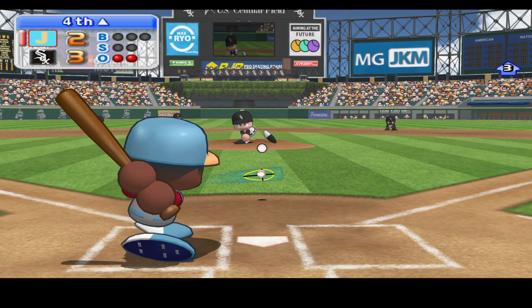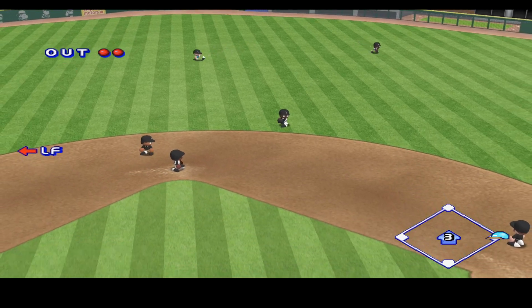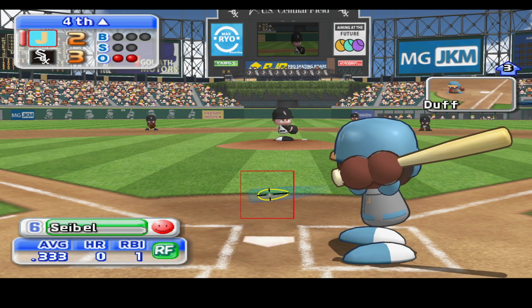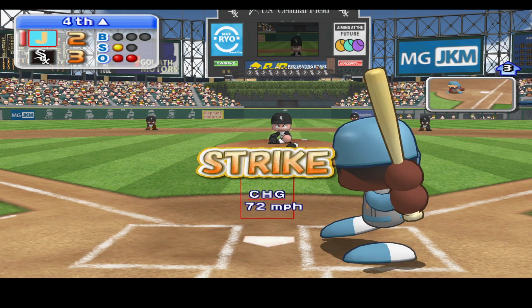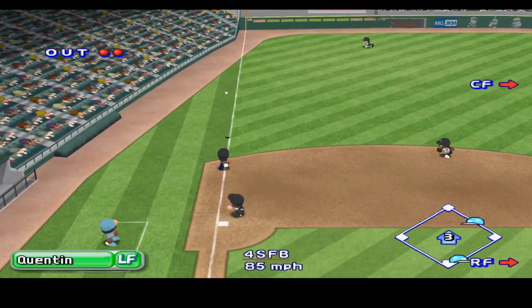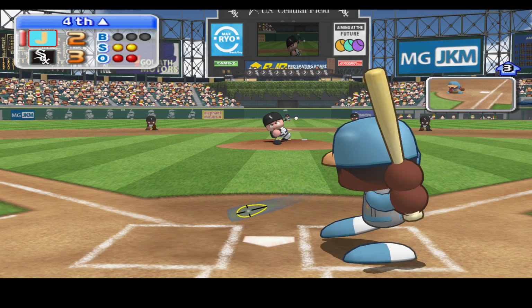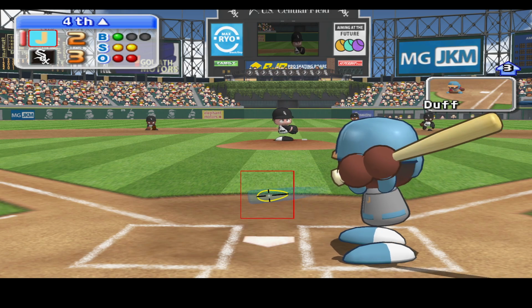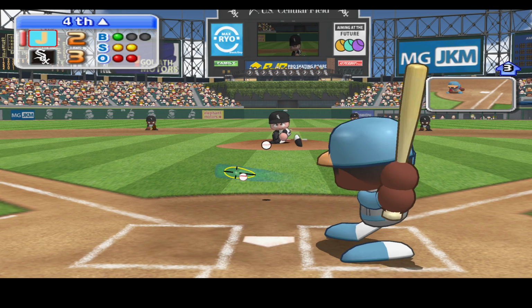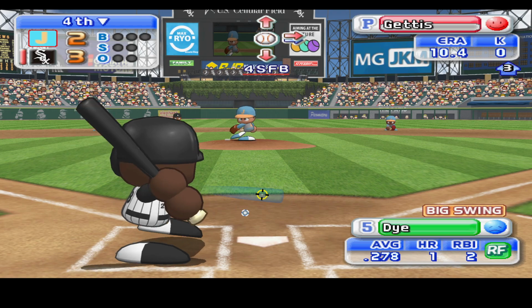And here's Duff. And he'll lift one into right field. I'll have to play it on a hot base hit for Duff. All right, we'll see if we get a little two-out rally going here. Siebel slashes one down the left field line, but it'll just be foul. That one just missed. And we strike out anyway, so it doesn't matter. All right, so still down one. As Gaddis continues his start.